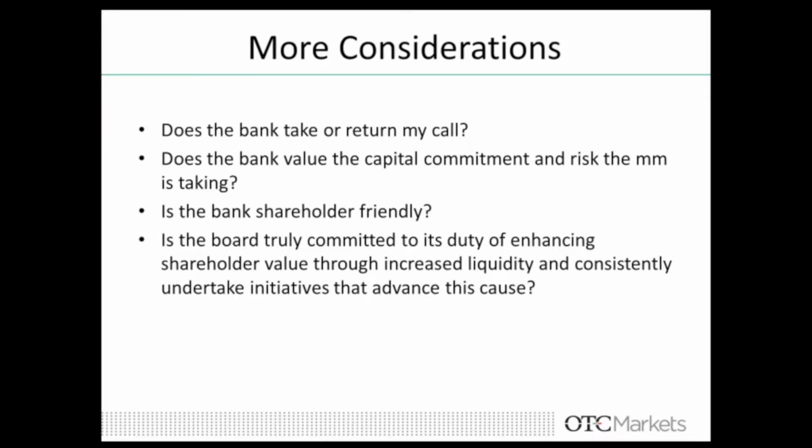And so that's very important. You don't want to take a position in a stock where you're going to lose money, where you're going to be tied up in a position for a long time. Is the bank shareholder friendly? Some banks are fantastically run banks. They're not so used to being shareholder friendly, and that's a challenge because you're just shrinking the number of people who look at your stock.